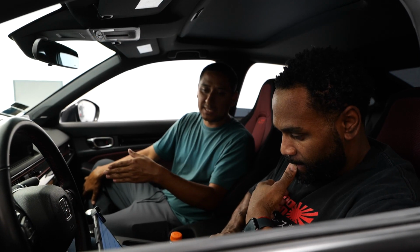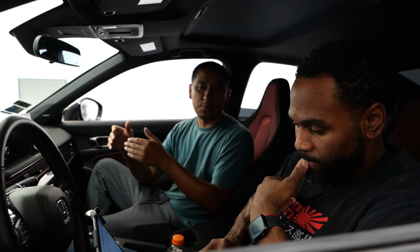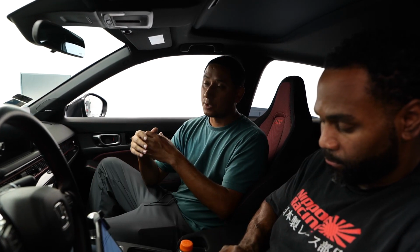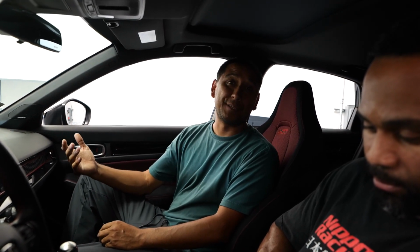We got a few bass lines, and then we also did the spoon drop-in filter. We see what that did. And now we're going to install the Carb Legal FlashPro, which is the Carb Legal tune. We have a 240 foot-pound tune and a 250 foot-pound tune. So you know we're gonna go for the 250 foot-pound tune.